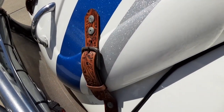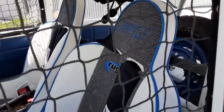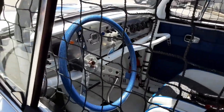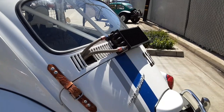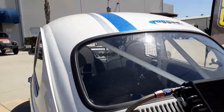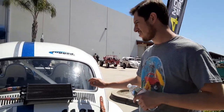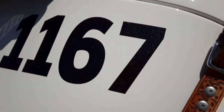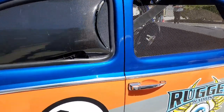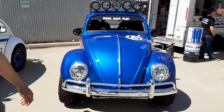God, I love the sparkle on this. So pretty. Oh man. Look at the latches. I love that. Did you see the latches? Yeah, the leather. Isn't that cool? Belt buckles. Dang, look at those seats. Those are gonna get dirty. Sparkly steering wheel. I love that. That's so pretty. This whole car is so pretty. How are you supposed to get that wheel out? I don't know. Spare tire. In the middle of the race, you bust your shit just to get it off. More belt buckles. Those are so cool. More sparkly paint. That is just so nice. This one too. And this is also one of my favorite blues. So, work, race, play. Hell yeah.